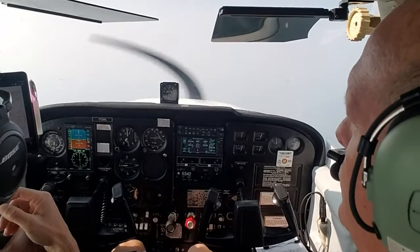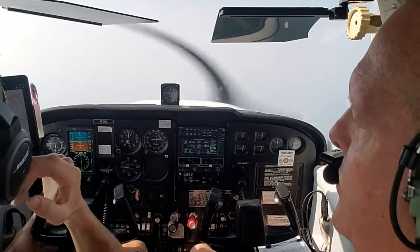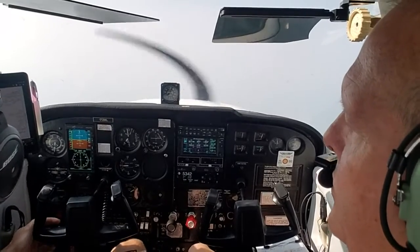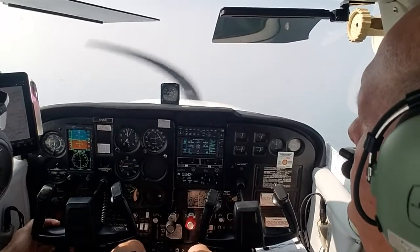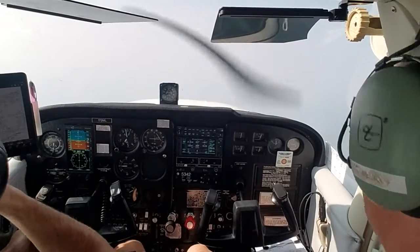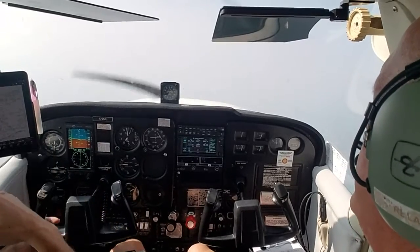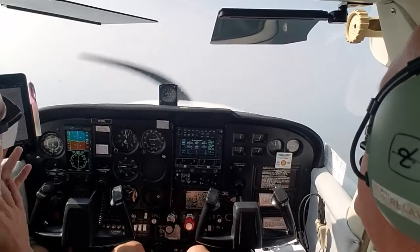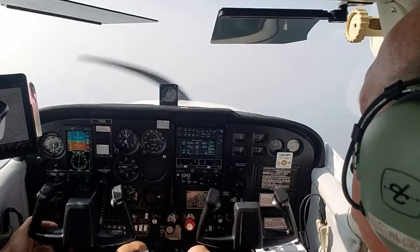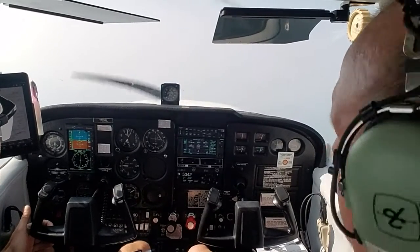And I want to request vectors to Wiegott. No, you just request vectors to the LDA. You don't even need to request vectors to a point. Yes, LDA 02. So approach, we'll see what approach tells you. They could just start giving you vectors and then you accept vectors, or they may clear you direct to Lomas.